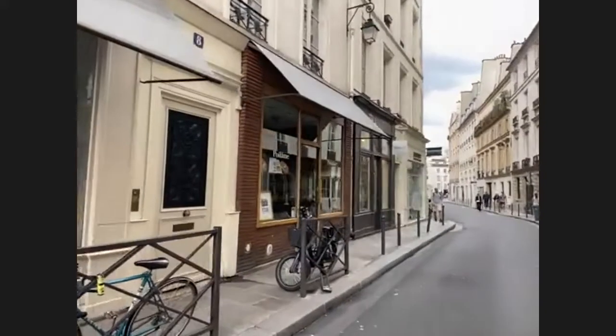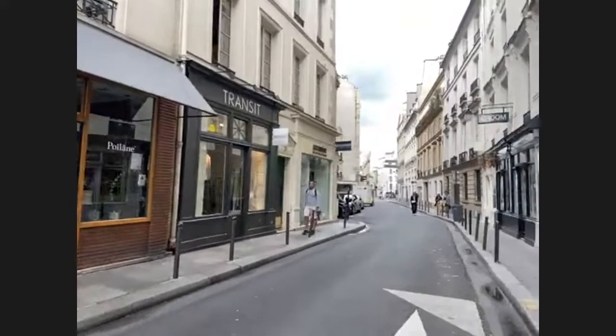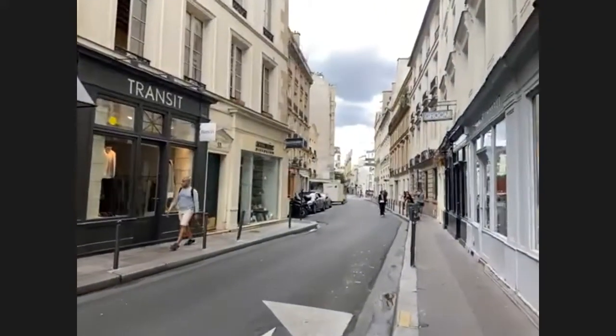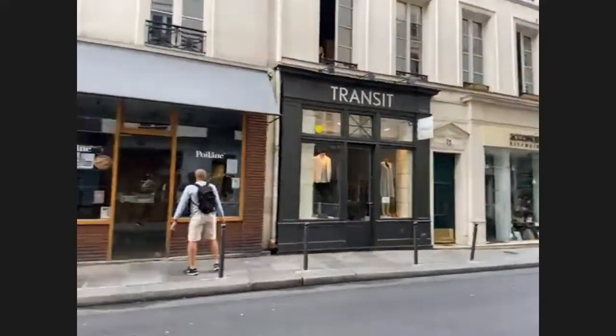Coming up here, this is one of the most wonderful places in Paris. This is the entire reason to come down to this area. If you needed one, this is it. So this is the Poilâne Bakery.